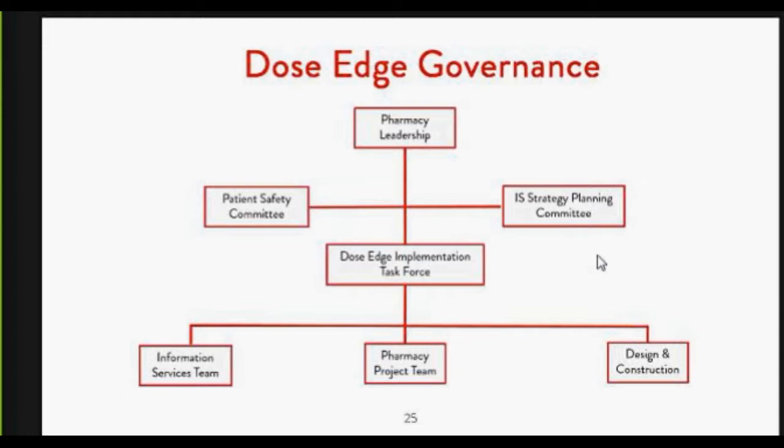So, governance structure, which is very similar to the previous one: pharmacy leadership led the project. And again, because this was a safety issue, we involved our patient safety committee. And because it was a big project that required integration with our EHR system, we involved the IS Strategic Planning Committee. We created a dosage implementation task force, which included information services, a pharmacy project team, and design and construction, because it did involve some remodeling of the pharmacy.